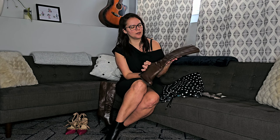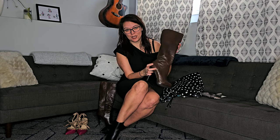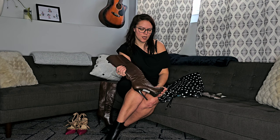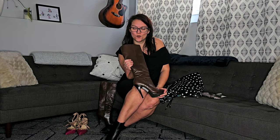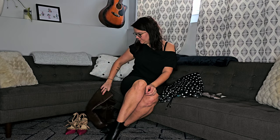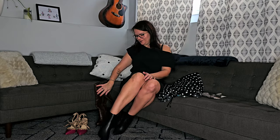I don't own much in brown, so I'm very interested to see how I'm going to style these and what I'm going to wear them with. But now's the time because it's winter, so maybe I'll wear these to the office tomorrow. So I'm going to pick an outfit out and we're going to style it. Let's get to it.